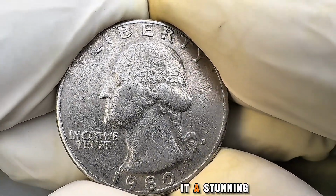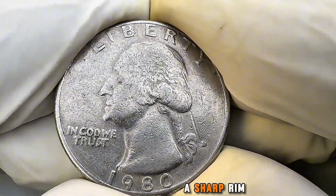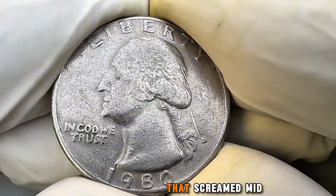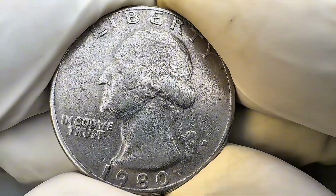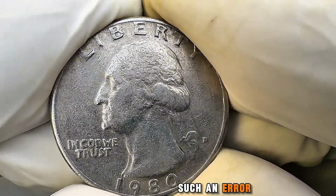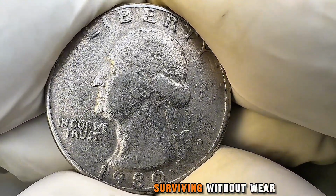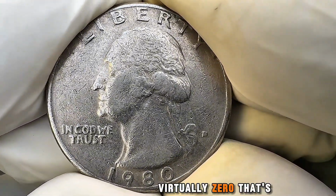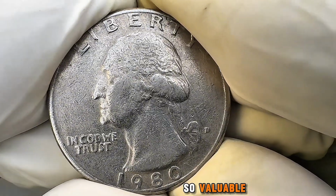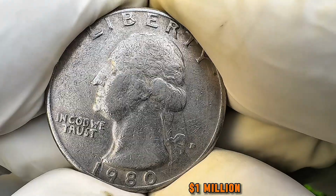Not only was it a stunning error, it was aesthetic perfection, with bold features, a sharp rim, and gleaming surfaces that screamed mint-state quality. Even seasoned coin graders were stunned. The odds of such an error making it through quality control, then circulation, then surviving without wear, virtually zero. That's what made it so valuable. That's why collectors didn't blink when bidding soared past $1,000,000.